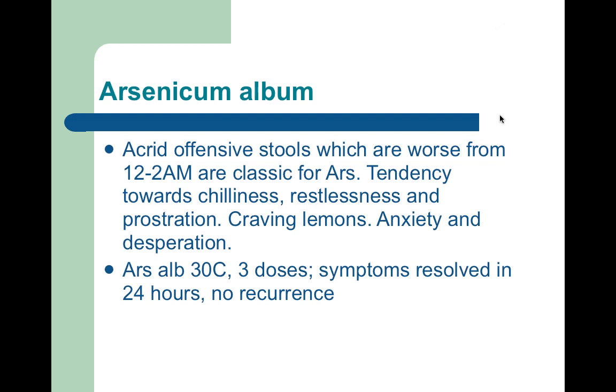Now, in this particular case, 3 doses of arsenicum album were given, resolved in 24 hours, no recurrence. Sometimes when you're treating something like chronic diarrhea, I would recommend giving a dose after every bowel movement. And I think that's the way this was prescribed. This was an actual case at the American Medical College of Homeopathy in Phoenix. And of course, Phoenix is close to Mexico. So we see a lot of cases of Montezuma's revenge or food poisoning. In fact, I personally vouch for myself being treated with arsenicum album coming back from Mexico.